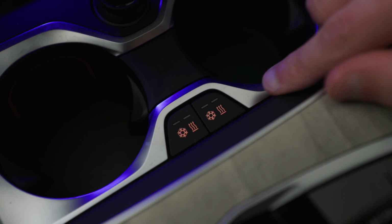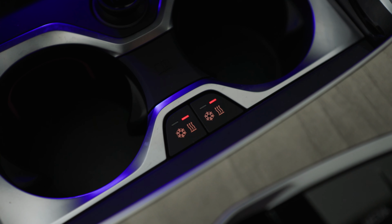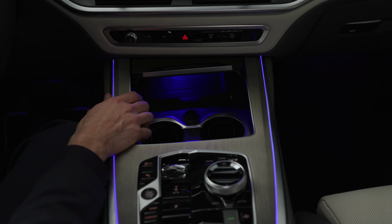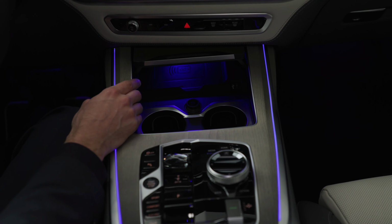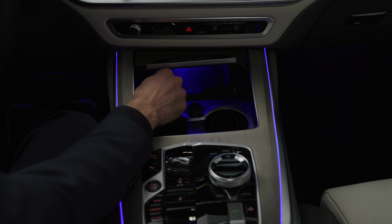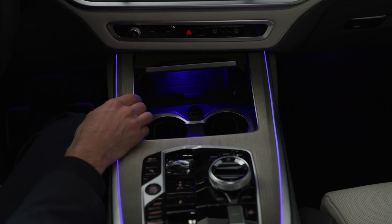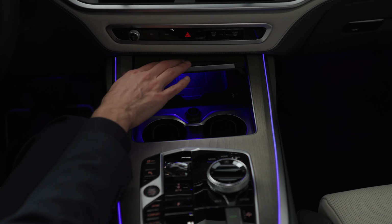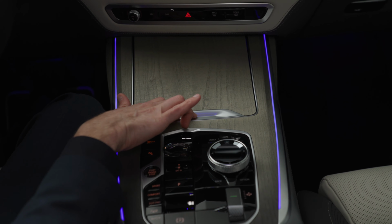Here then heated and cooled cup holders. Inductive charging pad. This one does not get the cooling update we have in the iX on the 2 Series Active Tourer, where the inductive charging pad is cooled. They did not implement it in that one, so that's a standard one. Sometimes phones can overheat in inductive charging, that's why they do it now in new models.